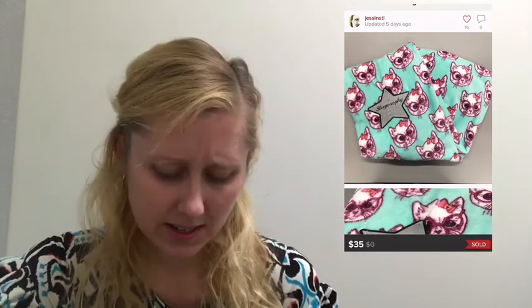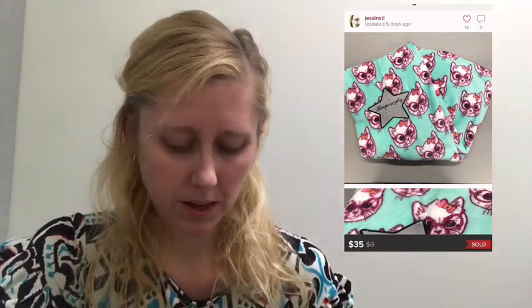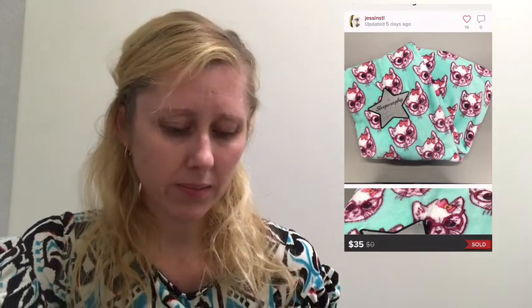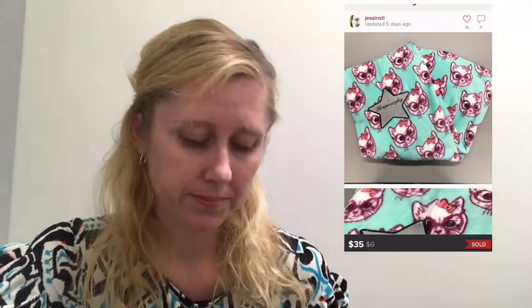The next thing is a super cute cat blanket. It was Sleep a Sophie, and this is something I bought at retail from one of the stores I shop at. I had somebody pay full price for this, and this rarely happens on Poshmark. People don't pay full price. They use the make an offer button. They paid $35. I ended up taking home $28, and I paid $12 for this.